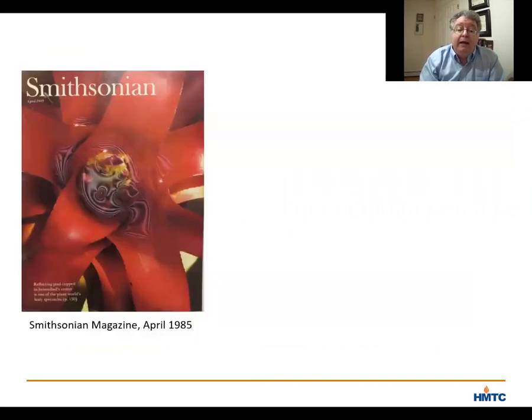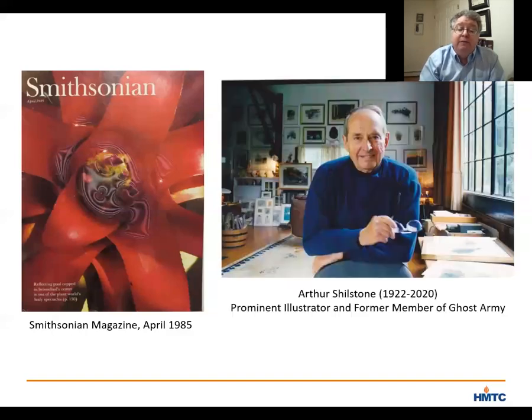The first crack in the secret story came in an April 1985 issue of the Smithsonian Magazine, where the illustrator Arthur Shillstone shared his part in the war as a member of the 603rd Camouflaged Engineers. Overall, however, the operations of the Ghost Army remained officially classified until 1996, only getting declassified 51 years after the end of the war.